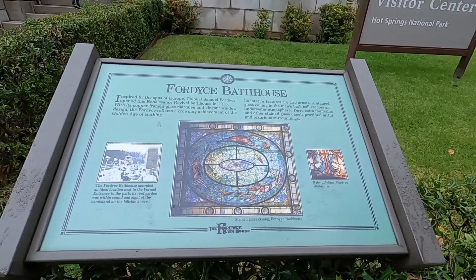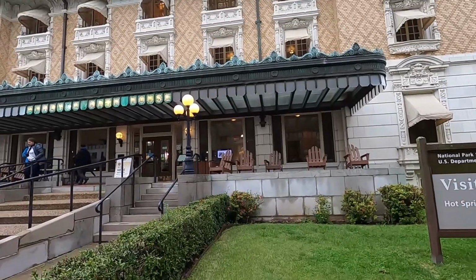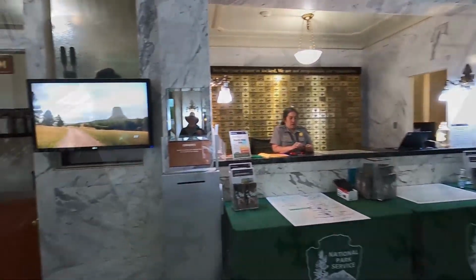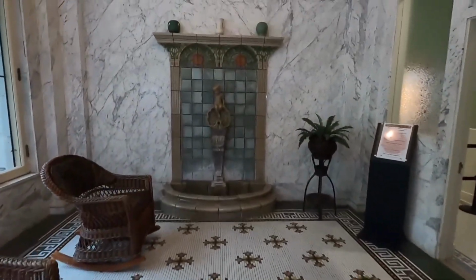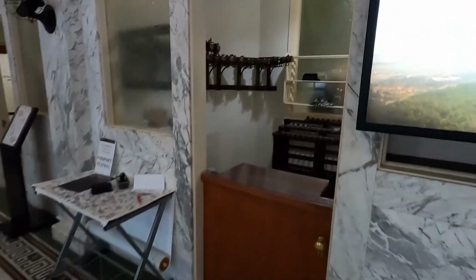After we left the bathhouse, we walked up to the National Park Visitor Center, which is in just the most beautiful building you've ever seen. That's where the park rangers are. You can get your maps and take a look around. The architecture is just phenomenal. The stained glass windows, the tile, everything's beautiful.